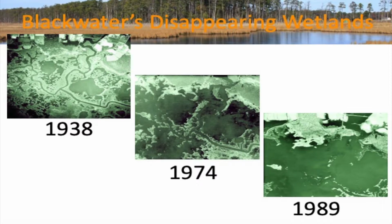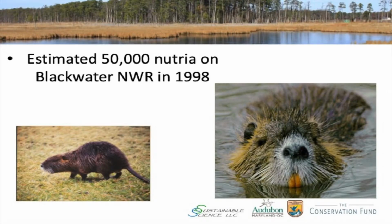It's just that broad expanse of open water that once was all tidal marsh. And so these days we just want to kind of step back for a second. These days we think about that marsh loss very much in terms of sea level rise, subsidence, climate change. But it's important we don't lose sight that nutria were a huge influence in driving that change that we saw in the landscape. And so nutria is a non-native mammal from South America.